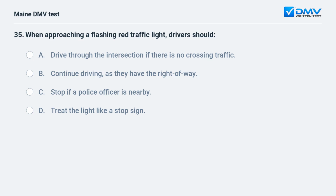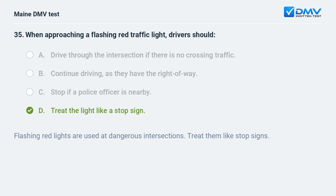When approaching a flashing red traffic light, drivers should A. Drive through the intersection if there is no crossing traffic. B. Continue driving, as they have the right of way. C. Stop if a police officer is nearby. D. Treat the light like a stop sign. D. Treat the light like a stop sign.